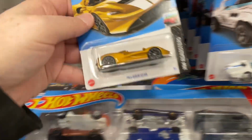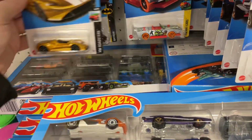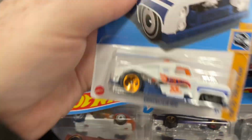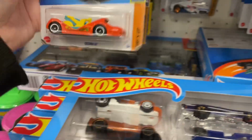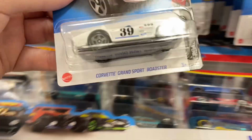Oh man, what a mix. The McLaren Elva from E case. All right, there's a lot of different cases here. Manga. Frankenstein Rod. Dior 3. Frankenstein Rod again. Here's a Corvette Sport.